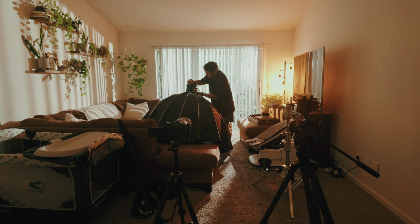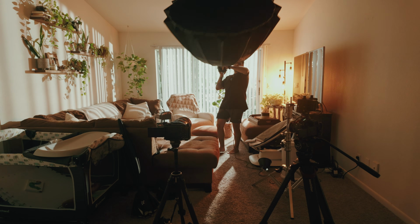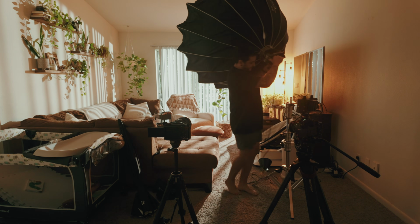So with that being said, I'll move on to the runner-up, which is the huge Aputure 150 softbox, which was my personal favorite for the longest time, just because it was easy to set up and it was gigantic. But it's basically the same thing as the umbrella, except not as soft, not as big, harder to set up, more expensive, and it has its place, but it's super deep.